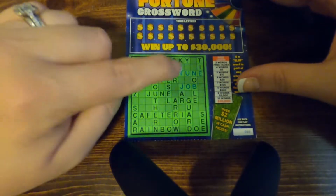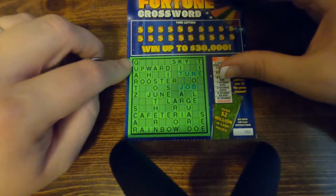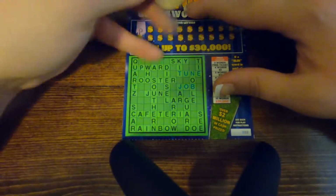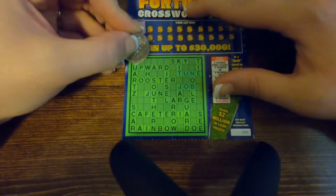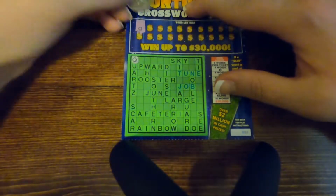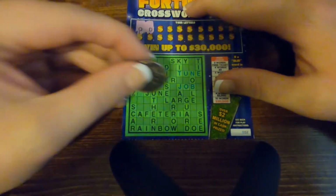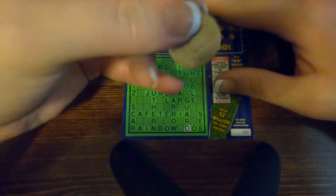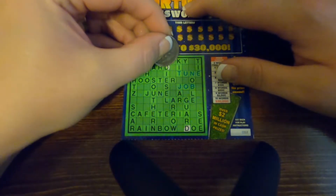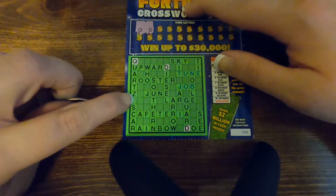Our blue words are tune and job. There's a Q. I have one this time. And then I won't get a Q. Oh, it's the first one. That's funny. Oh, there it was. D. We have two D's.